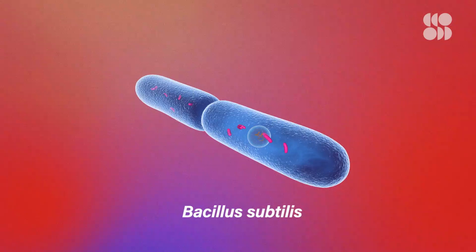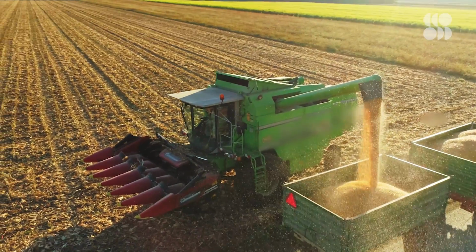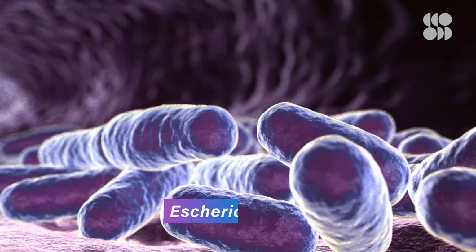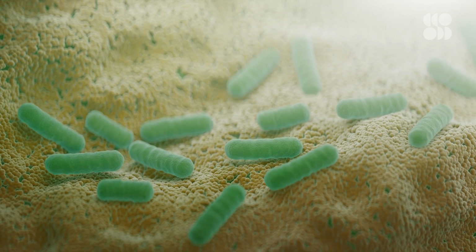In another example, Bacillus subtilis, the bacteria looked at in this study, is often used in crop soil to promote plant growth. So maybe learning more about its cycle could help us use it to even greater effect in agriculture. And maybe an industrial production process, like the one that uses the bacterium E. coli to produce insulin, could also be optimized to use the organism's daily clock.